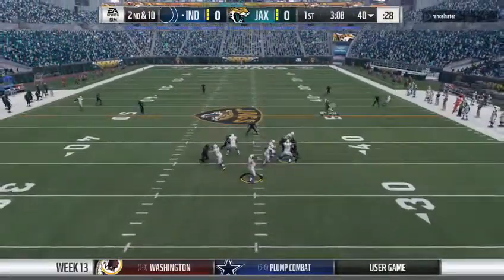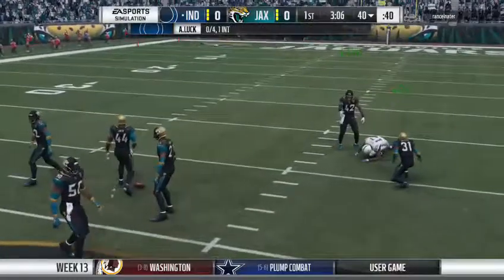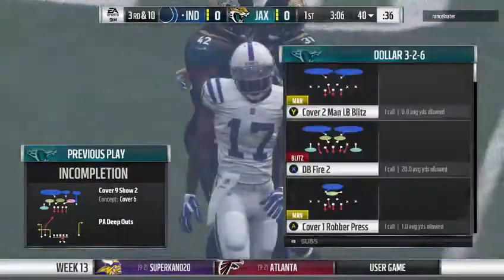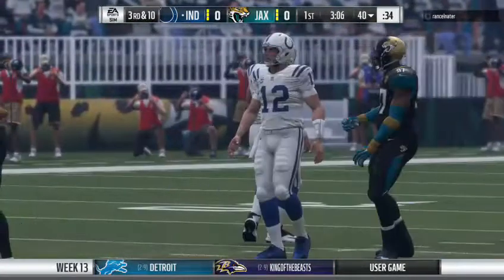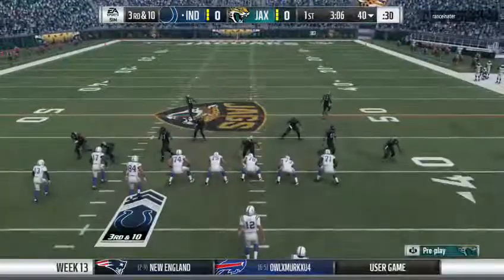Now a play fake, and it's Luck. Throwing middle, but it's incomplete. And it is true. You can draft the fastest. You can draft the most athletic guys. But if they don't know the art of positioning, sometimes it's all for naught. In this case, in the right spot, helped force the incompletion.